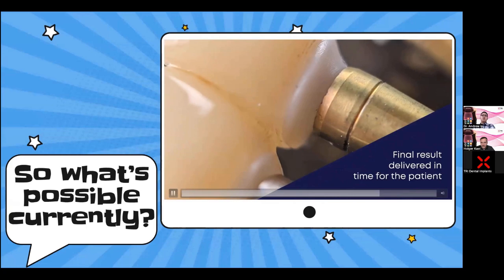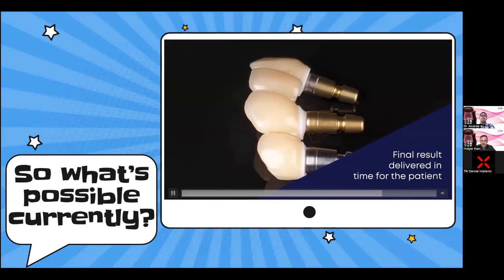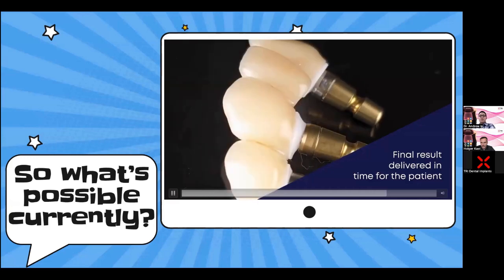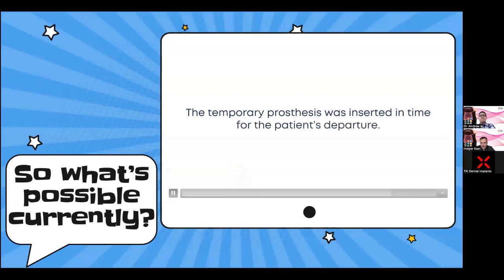And yeah, so I had this all done just in time for her cruise. And yeah, she hasn't come back yet for the definitive restoration. So I'm still waiting for the date that they'll break. But yeah, we shall see.